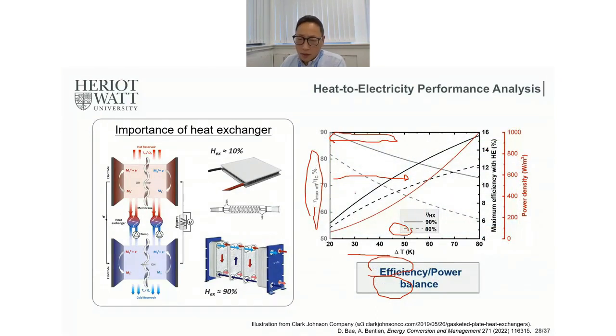Now let's see this chart here. The solid black curve is the maximum efficiency with the heat exchanger. If the heat exchanger is 90%, here is the solid line, and the dotted line is for 80%. There's a huge drop. It is quite obvious, but here you can see that if we compare that conversion efficiency with the Carnot efficiency, at high temperature gradient, the relative heat conversion efficiency compared to the Carnot efficiency decreases. But the power, this red curve, increases a lot. So engineers always need to consider the balance between efficiency and power.